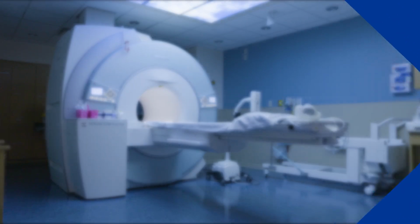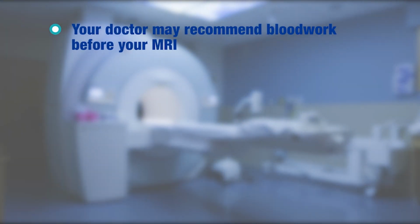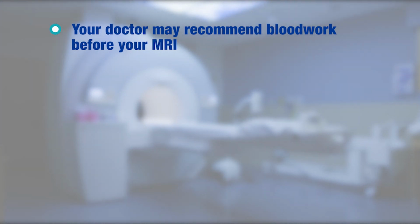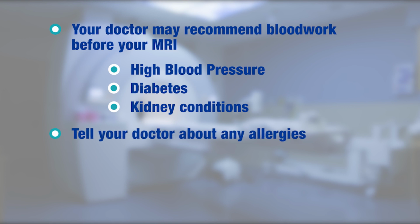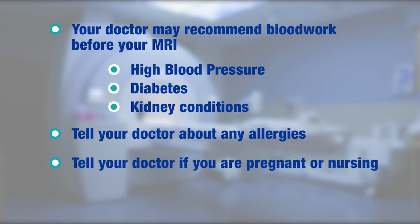To prepare for your MRI, your doctor may recommend that you need blood work prior to the exam. Blood work may be needed if you have high blood pressure, diabetes, or any kidney conditions. Tell your doctor about any allergies you have. This is to avoid any possible complications with the contrast dye. Tell your doctor if you're pregnant or nursing.